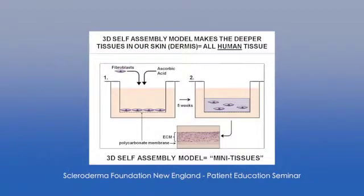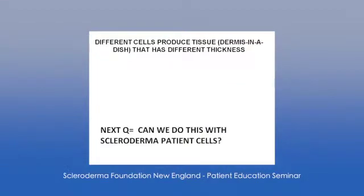And what's great about this is we can make them in a smaller format. We can make these into what we call mini tissues. And what we find when we do this, different cells make different thicknesses of tissues. So here you see this is just the deeper layers. This would simulate the part of the skin that becomes thickened in scleroderma. And now we know we have a couple of tools that allow us to actually take cells, put them into these experimental systems, and create tissues that are going to allow us to look specifically at processes that occur during the development of scleroderma in patients.